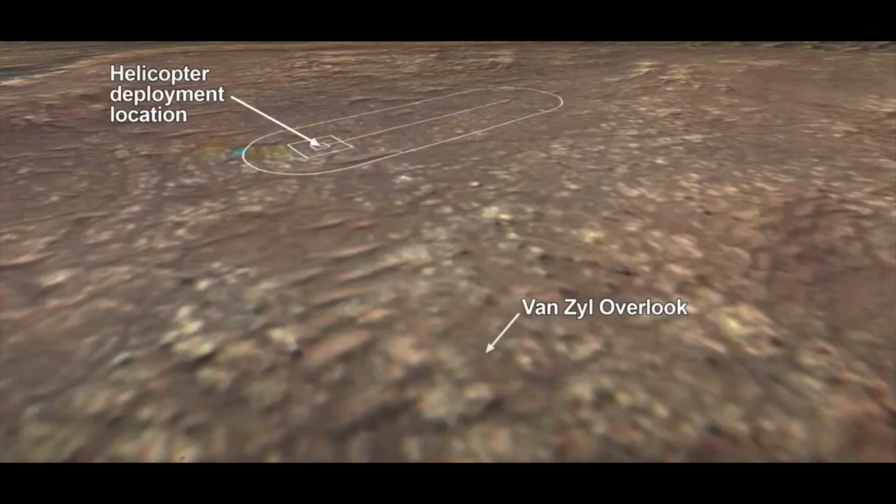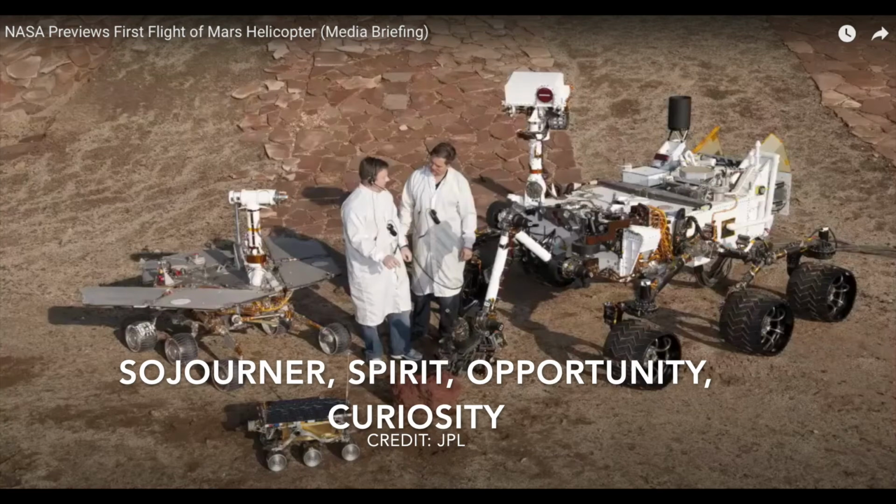In closing, here's an image of the rovers that have preceded Perseverance on Mars. This includes the Sojourner, Spirit, Opportunity, and Curiosity. Well, with that image, we're going to end today's video. Soon we hope to have a video of Ingenuity's first flight to share with you.